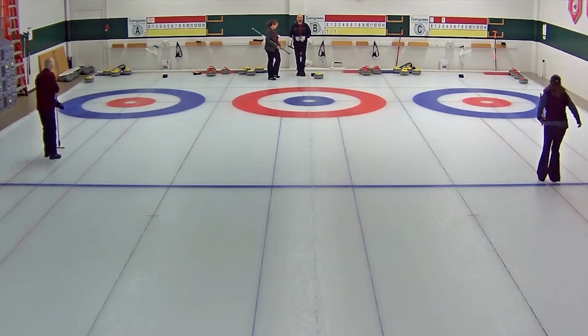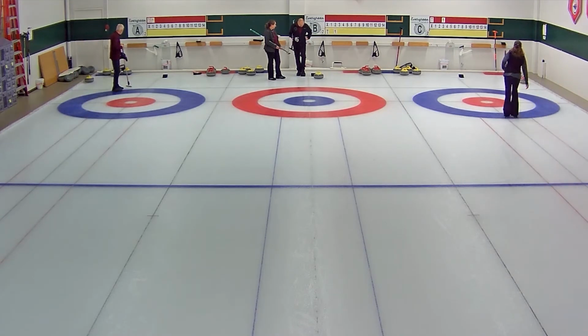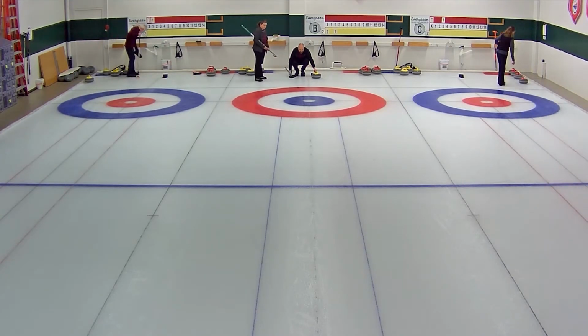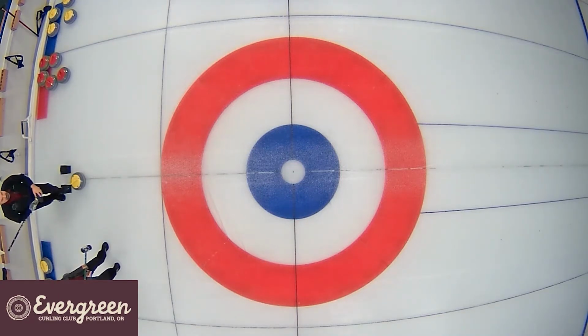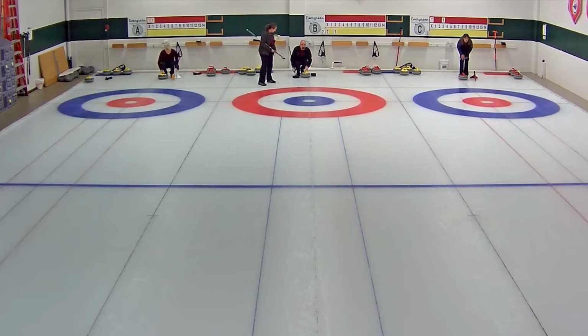Sometimes that depends on how many rocks have gone down one particular side of the sheet. That wears the ice down a little more and affects the speed and the curl. It's true. That's the science fact from Jeff Tomlinson, where you're learning science today here on Portland Curling.